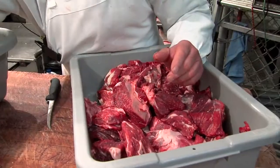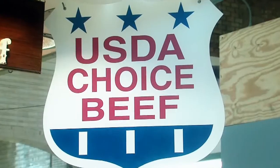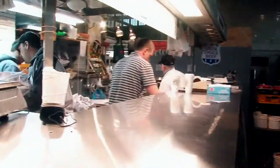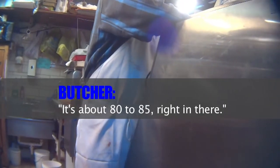I'm going to add a little bit extra lean to this. I like to keep my sirloin very lean. At the Westside Market, businesses don't have to label the leanness of the meat. It's not required by law because of their size. But if you ask, the vendors will give you an estimate. It's about 80 to 85 right in there.